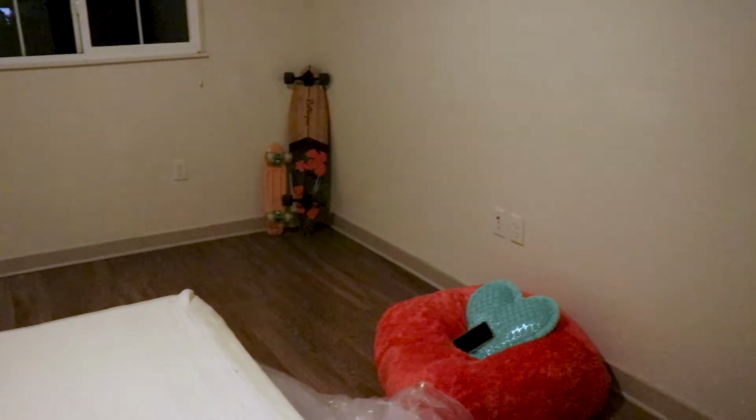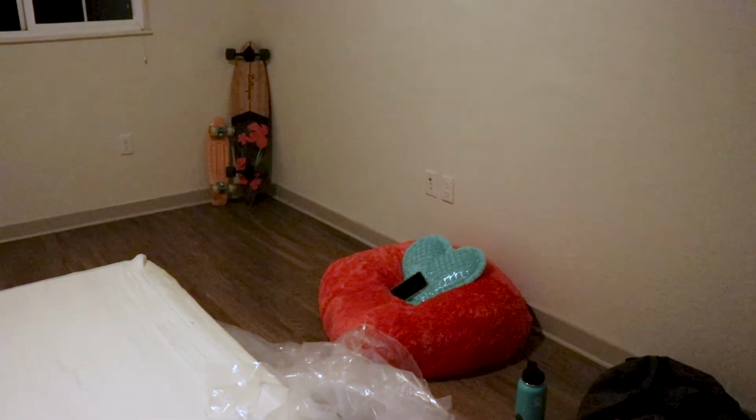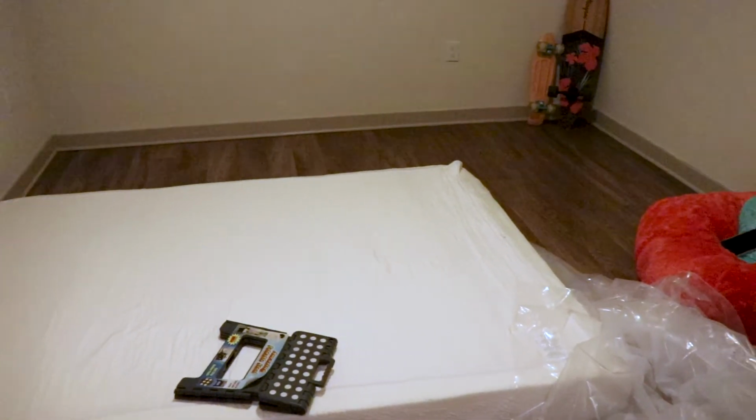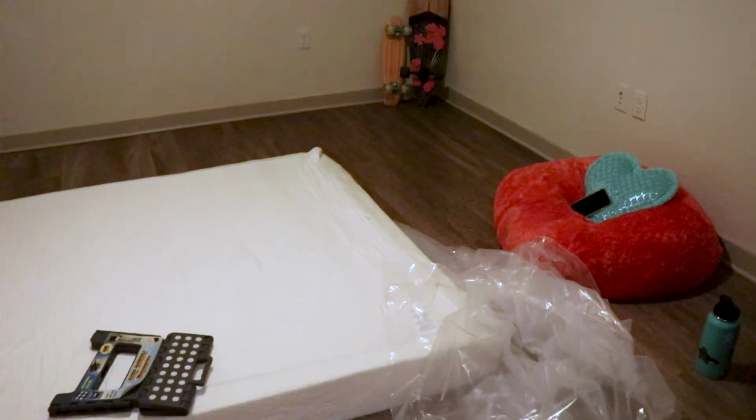And then my bedroom, I really haven't done anything. I just brought in my beanbag chair and my mattress is still just on the floor. And that's pretty much all I've done today and all I'm going to do.